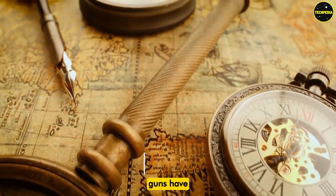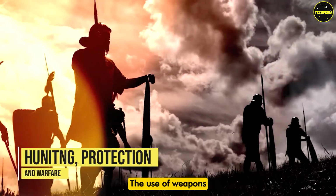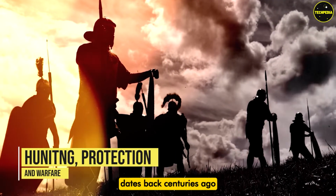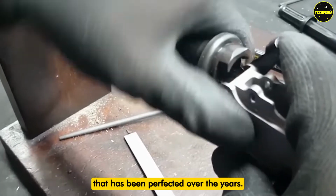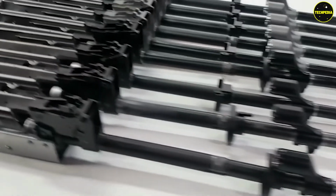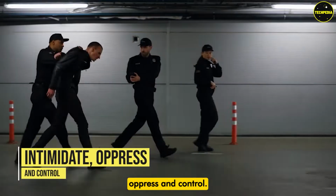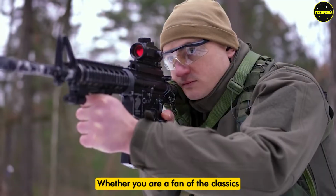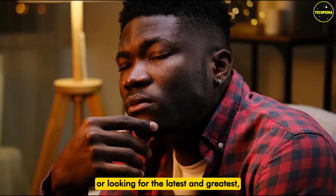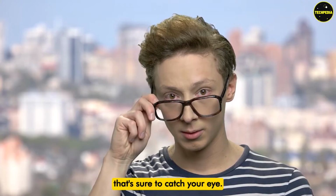Throughout history, guns have been used for hunting, protection, and warfare. The use of weapons dates back centuries, and the manufacturing of firearms is an art that has been perfected over the years. They have also been used to intimidate, oppress, and control, but they can also be just plain cool. Whether you're a fan of the classics or looking for the latest and greatest, there's a gun out there that's sure to catch your eye.